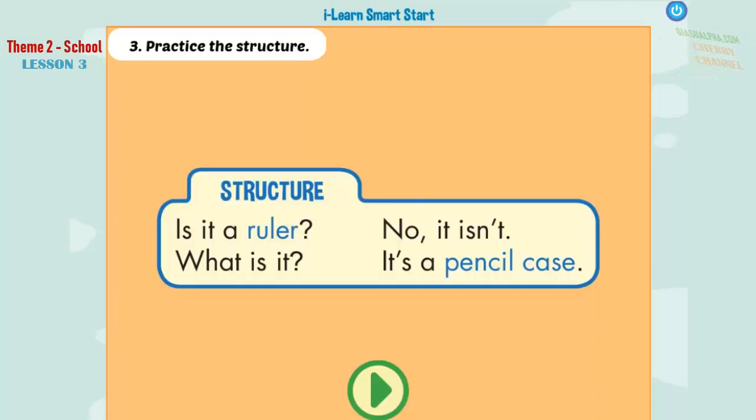B. 3. Practice the structure. Is it a ruler? No, it isn't. What is it? It's a pencil case. Is it a ruler? No, it isn't. What is it? It's a pencil case.